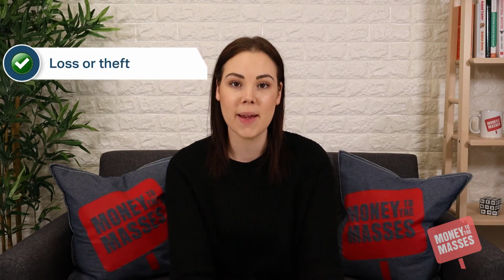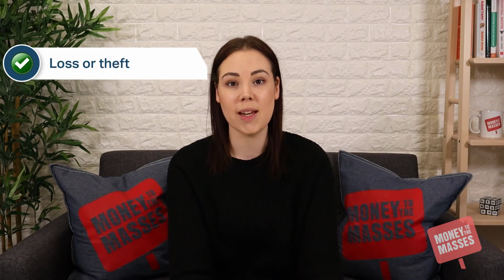Pet insurance also typically covers for loss and theft of your pet. So if your pet is stolen or goes missing and is not found within a certain amount of days, which is usually between 30 to 45 days, then you can make a claim on your pet insurance policy. And similarly to death of pet cover, you can also claim back for a percentage contribution towards the cost of your pet when you bought it. And policy documents will also detail if you didn't pay when you got your pet and you made a charitable donation, or you got your pet for free, then you may be entitled to a smaller amount.